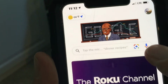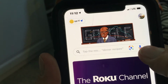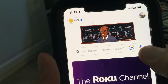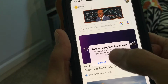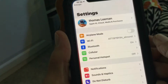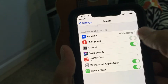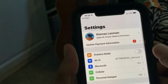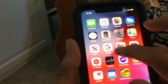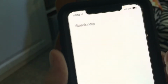And what you can do now is you can tell it something, and it'll just do it for you. Watch, I'll show you. All right, so it wants to get a hold of this. So it's just asking for the microphone. All right, so there we are. Go back. Now we're ready to go. Let's get out of there. Let's go back to Google. Let's click on this. All right.